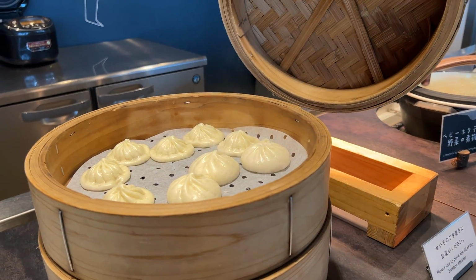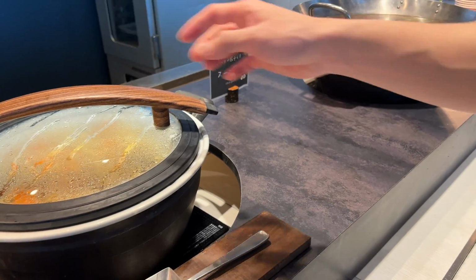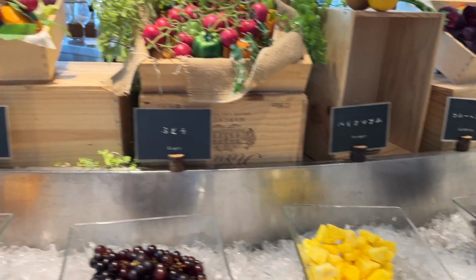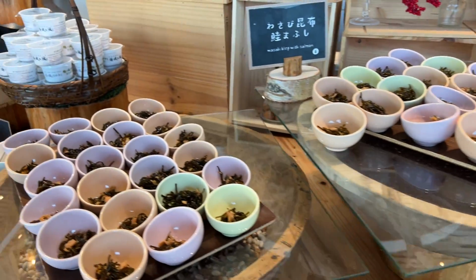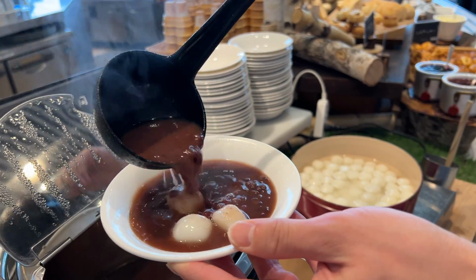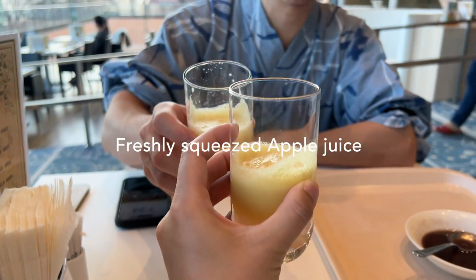What? Is that it? It means simmered scallops and sweet gyoza. Oh, gyoza soup. Freshly squeezed apple juice. Cheers.